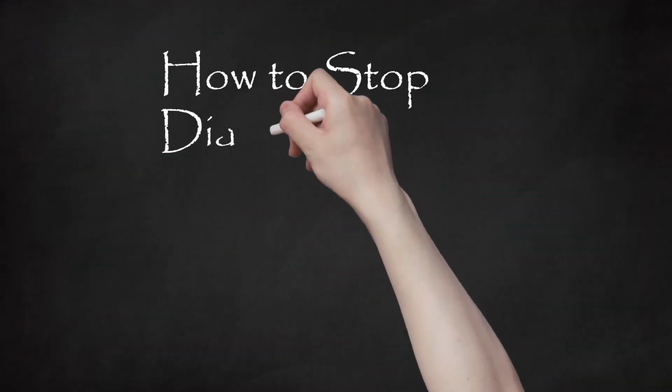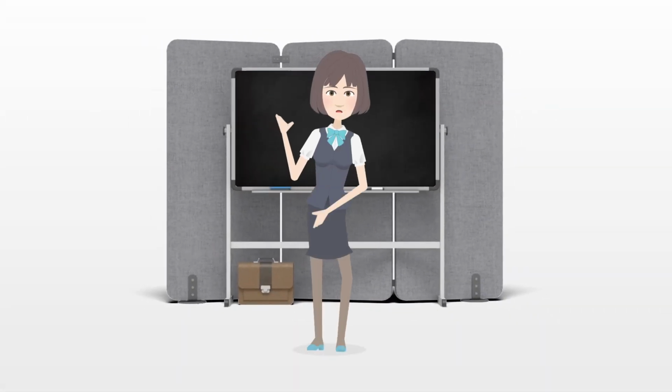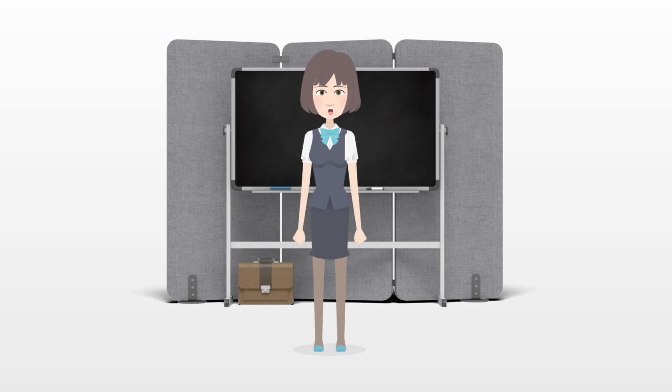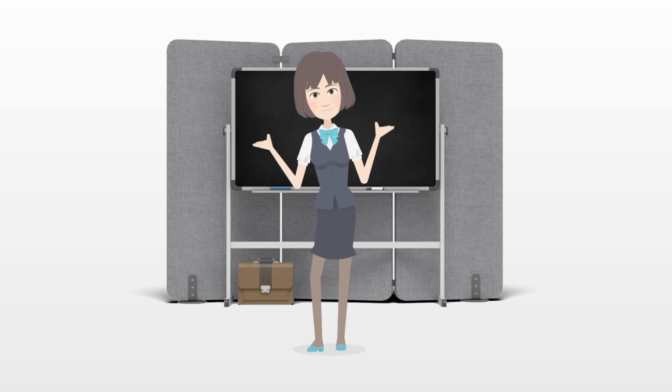How to stop diarrhea in toddlers. Diarrhea is no fun for you or your toddler. In most cases, diarrhea will go away on its own after a few days, but there are some things that you can do to support your child's recovery.